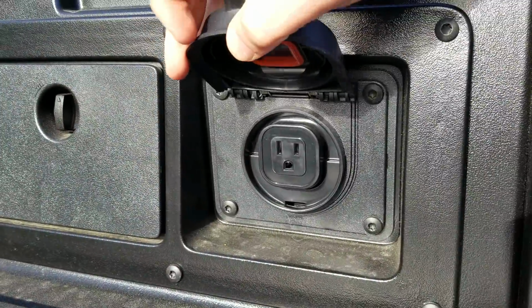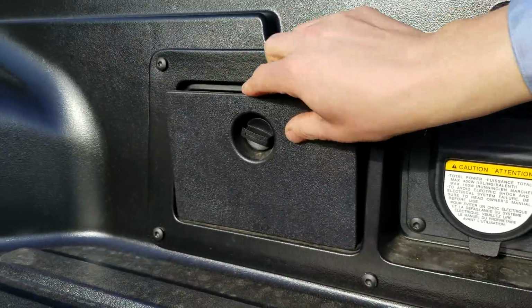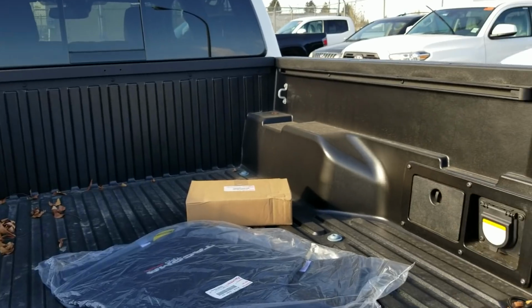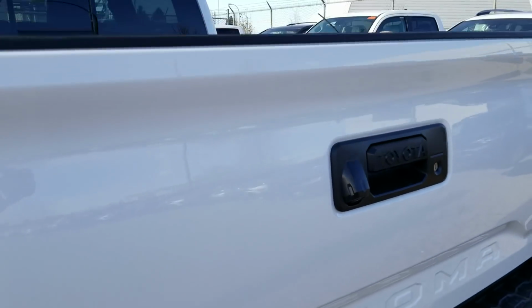You get the power outlet in the bed, and then you get storage in the side here. Now, one of the changes for 2019 is they did remove the storage on the driver's side, but I'm not 100% sure how many people used it anyways. And it is a locking tailgate too with a backup camera there.